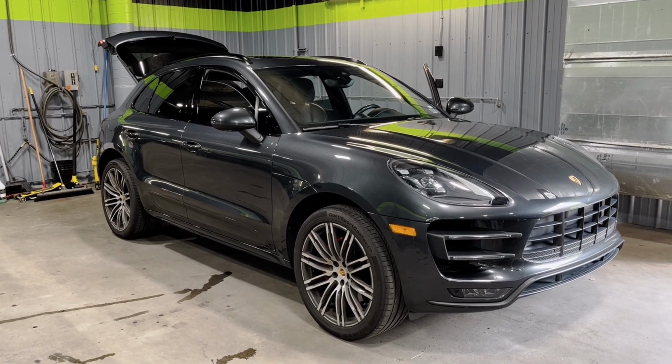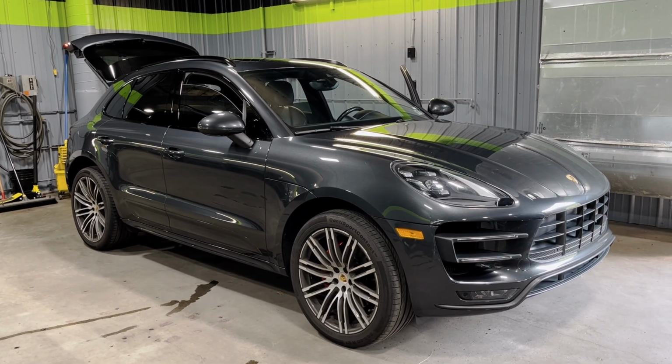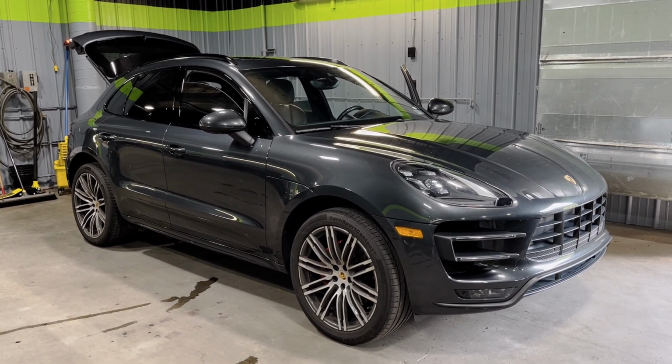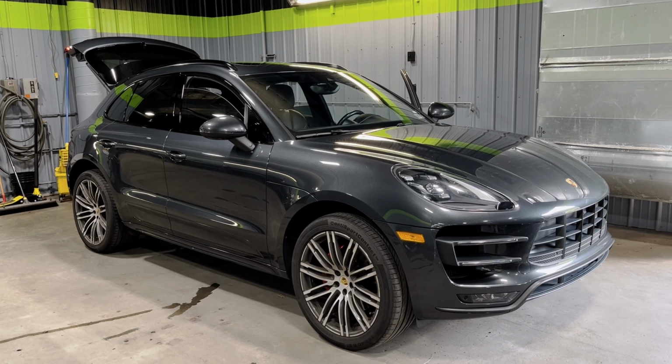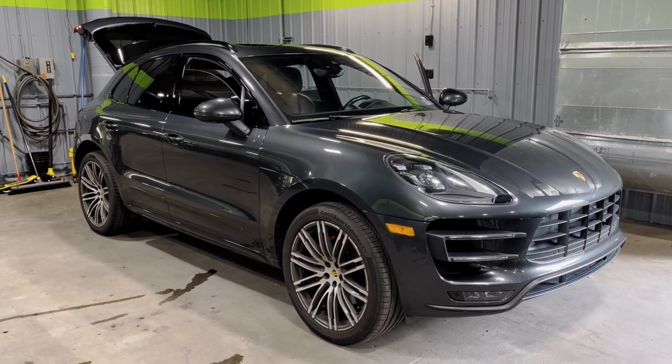This was in the Gibsonia shop about three months ago for a full wrap. We found some paint issues in the door, so we got those repainted. The customer did anyway. And it's back in the shop now to get those two doors paint protection filmed and also getting a Fusion Plus coating on the entire vehicle.